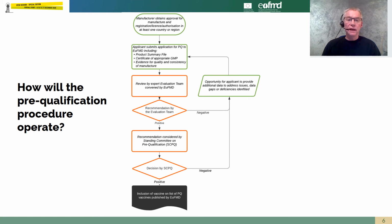This slide explains how the process of pre-qualification is intended to work. First, a manufacturer has to obtain a licence in the country or region through the regulatory procedure that operates in that country. There usually follows a period in which experience is gained from use of the vaccine in the country or region in which it has been approved.